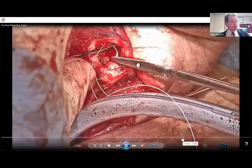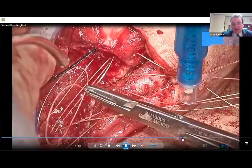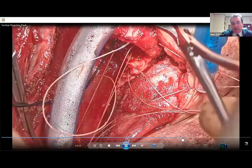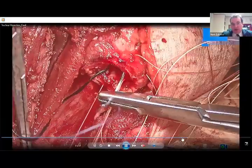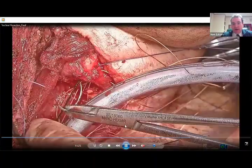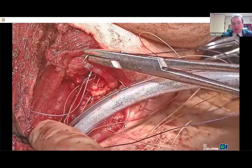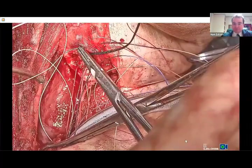So you go out to in to out. You want the stitches on the outside of the lumen, and I start posteriorly. On the right side, you're going clockwise from posterior to anterior. On the left side, it's counterclockwise from posterior to anterior. I use 3/0 and 2/0 Vicryl stitches, putting the stitches in.